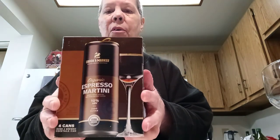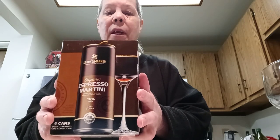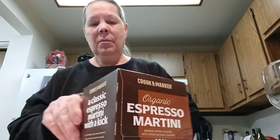Maybe I can get it late. So what I did have the money for was something else we haven't tried. We have Crook and Marker Organic Espresso Martini. This is 10% alcohol by volume, no sugar, ancient grains, and real brewed coffee. So let's see what this is. And again, I don't have a martini glass because I don't usually drink martinis. So we'll have to use a margarita glass. Make do with what you've got.